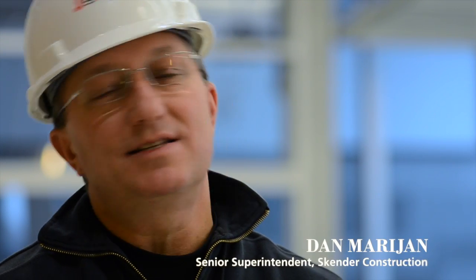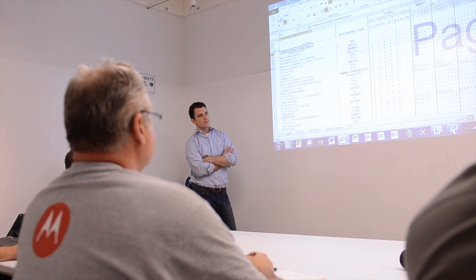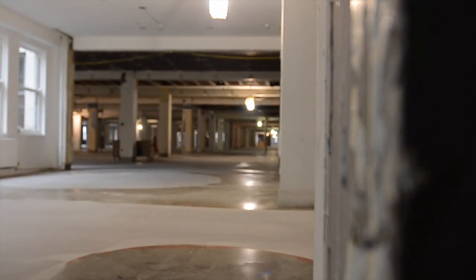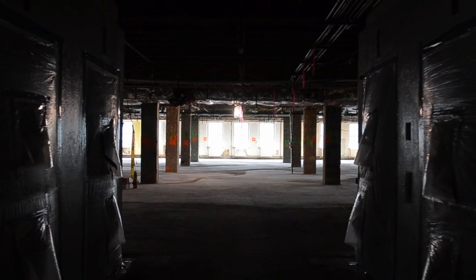They asked us in the RFP to break it down into phases, and maybe the 19th floor first and the 18th floor next. But when the team was sitting down trying to figure this out, we said, you know what, it's not the way that this project really wants to be. We thought that the best way to set up our project team was by discipline.